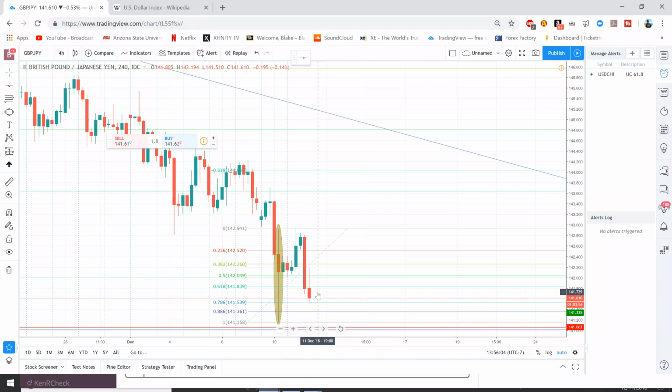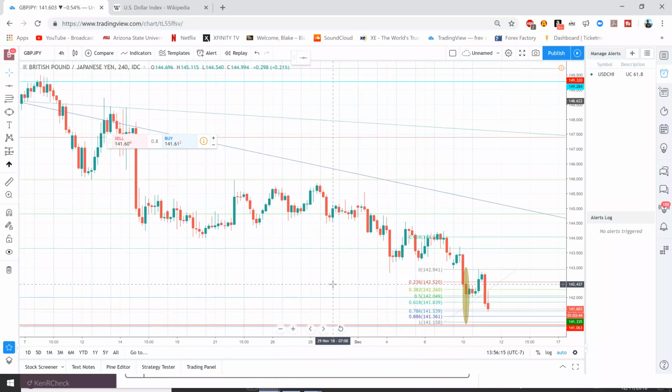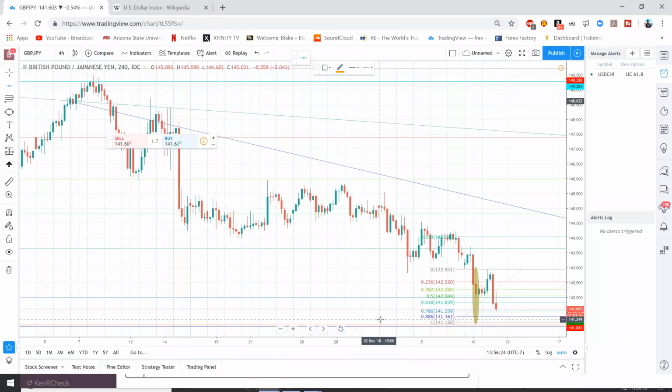Currently, price has bounced. It already barely broke out of the 786. If you're looking for an entry on the pound, one that's actually really safe, and you have a really small stop loss, then let's go ahead and mark that up. So entry is at the 886, just above, barely. So right there. And then stop loss, I already have a red line on here for some reason.